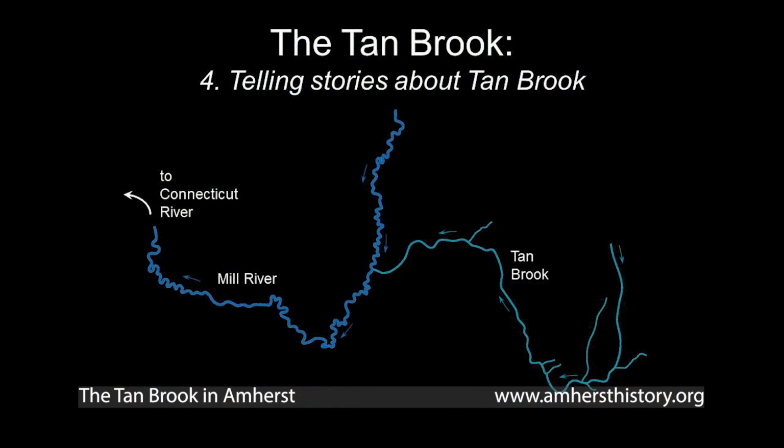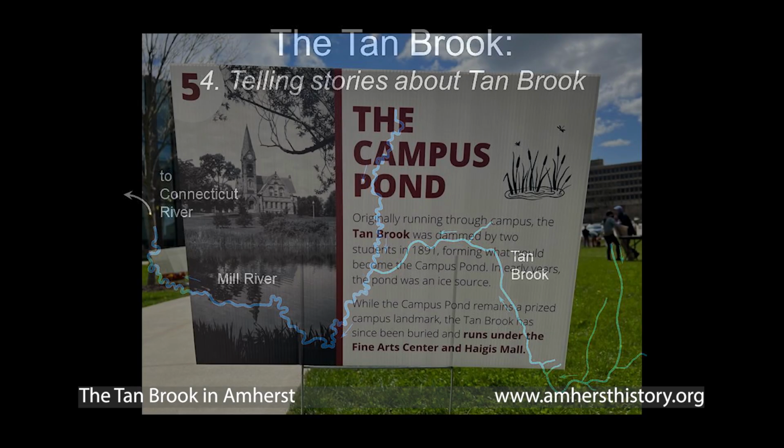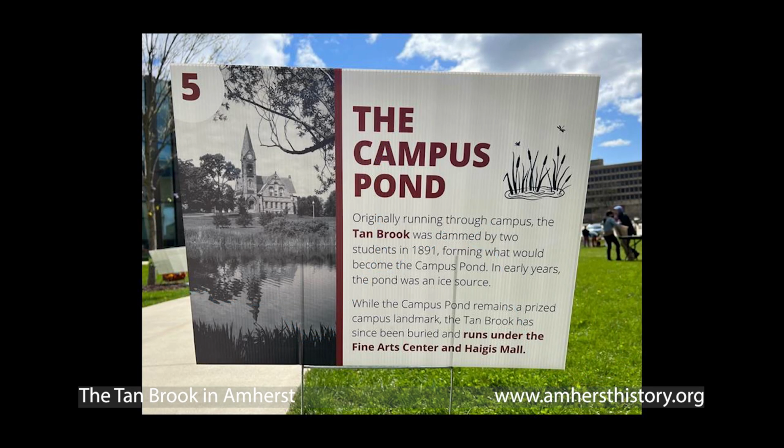All right, so telling some stories about Tan Brook over time. One of these stories, and I don't know if this is true, but I came across this at a sustainability event, says that the Tan Brook was originally dammed by two students in 1891 that formed what became the campus pond. Now, according to my maps, by 1903, I still didn't see a campus pond, but you never know, maybe there was a little puddle there. So the story goes.